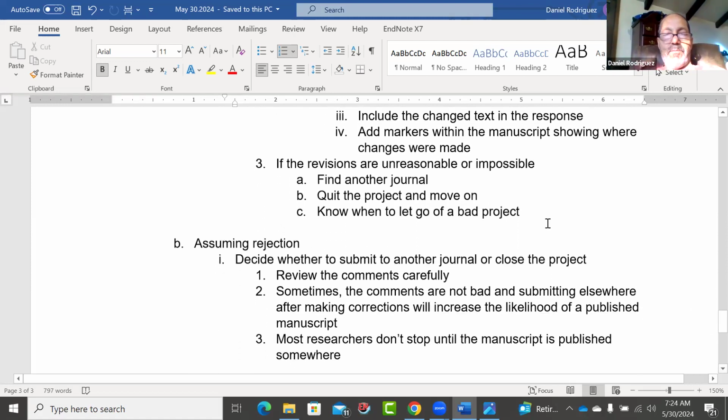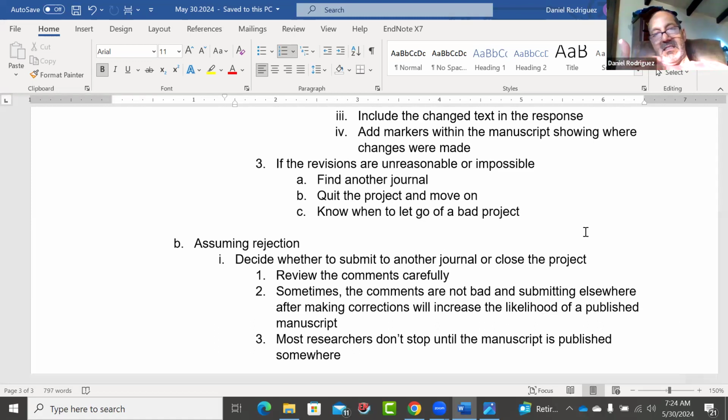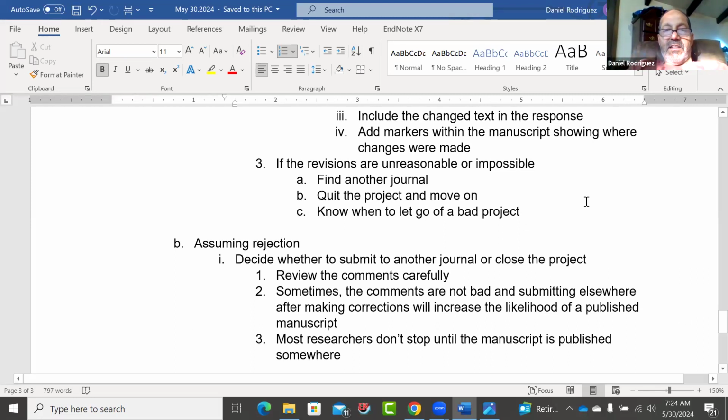If you get major revisions, then you have to think, should I resubmit it there? I don't know. What you could do is, well, there's a few options. One of them is to find another journal.